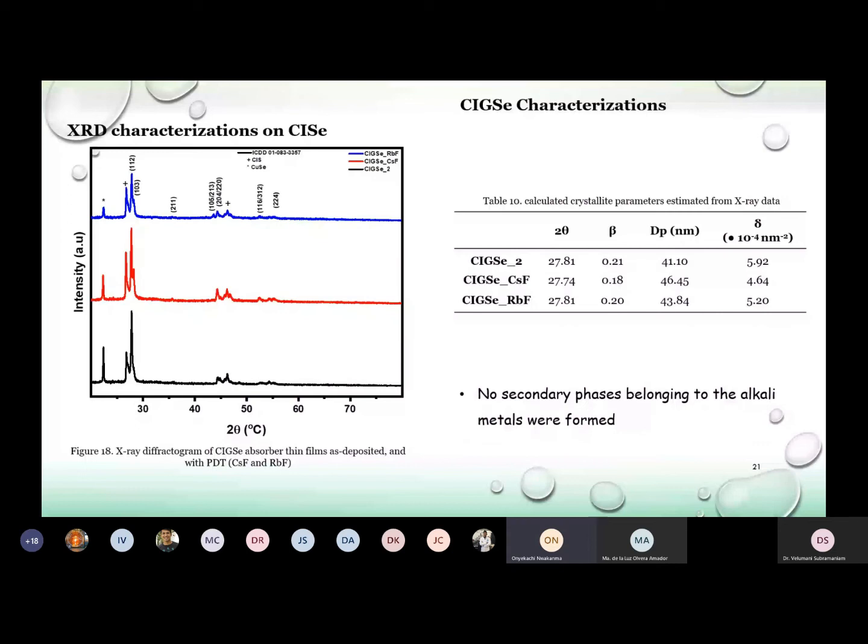And then from the source temperatures, the gallium was evaporated at 1000 degrees centigrade. Figure 18 shows the result from the XRD measurement. Now, in this case, one important thing we tried to do was to avoid the presence of any other elements, maybe due to surface treatment. We just characterized the samples.